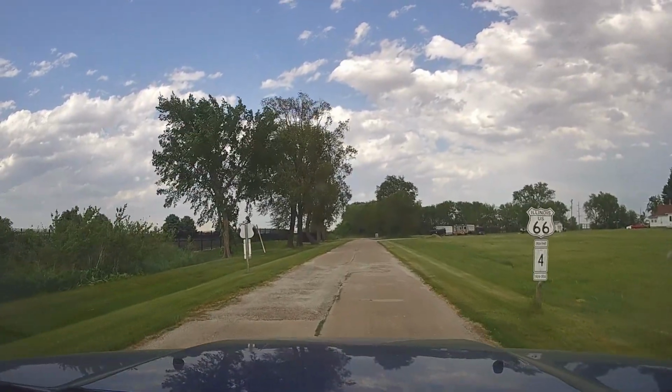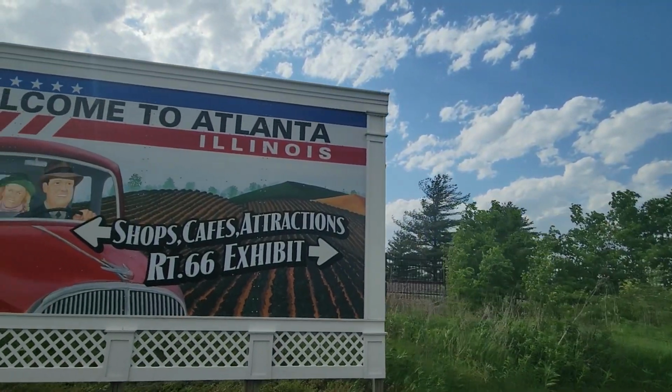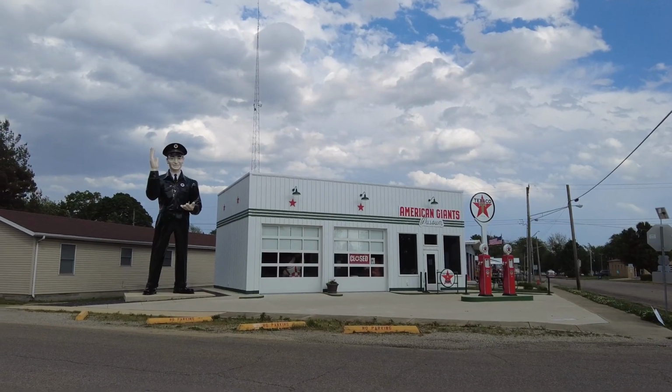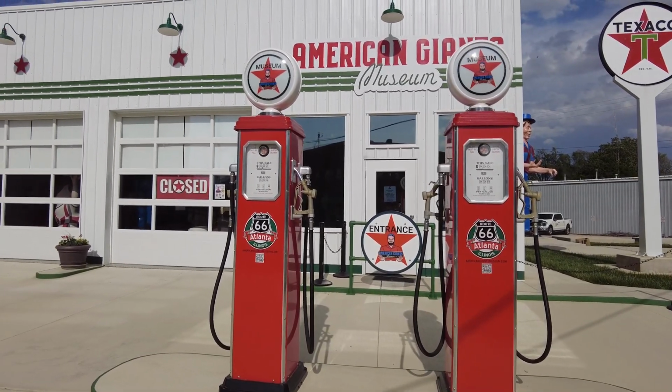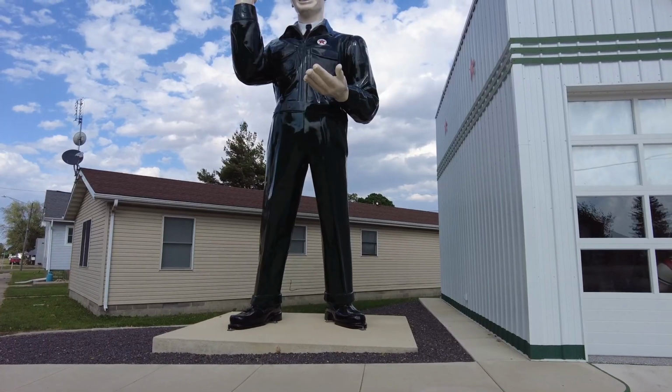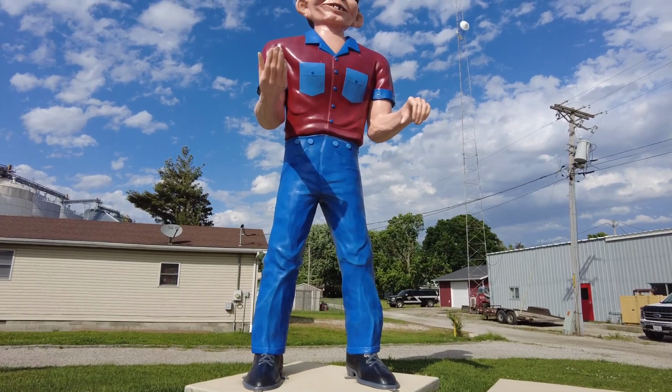We then drove the historic Route 66 to the next town, Atlanta. This town is home to the American Giants Museum, which was closed by the time we got here, but we could still check out a few of the giants outside, including a Texaco man and a snurd.